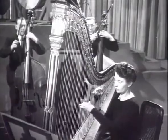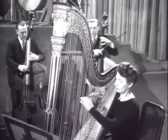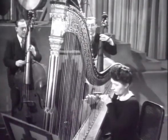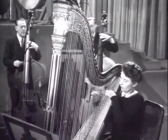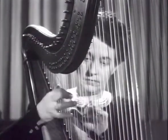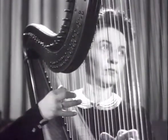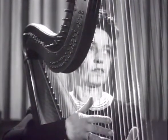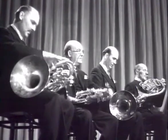For a different type of stringed instrument, the harp, not played with a bow, but simply plucked with the fingers. Now we come to the brass instruments. First of all, the horns, each with about 12 foot of coiled tubing.